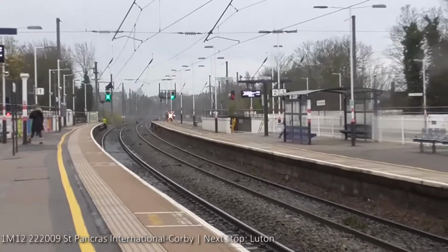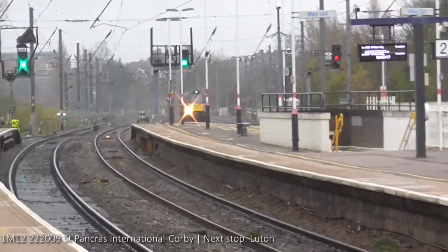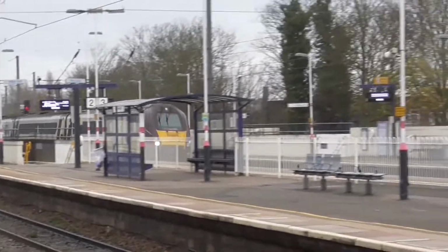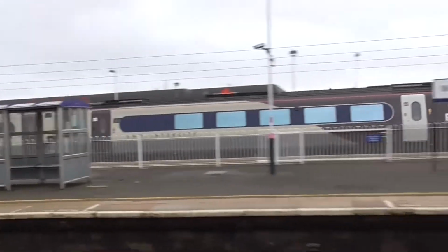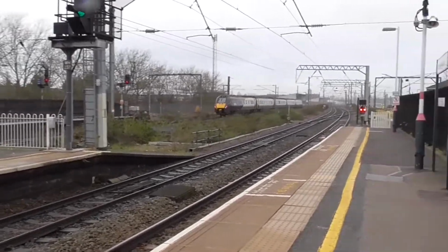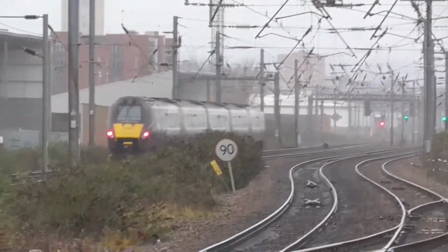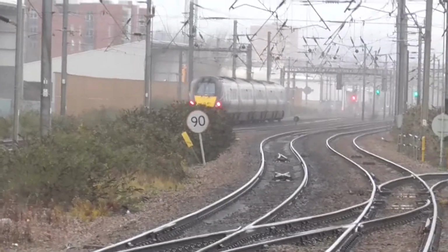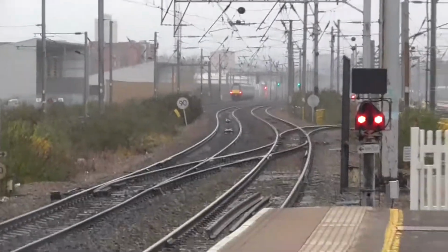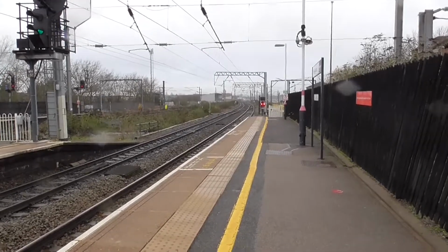Passing through now, we have an East Midlands Railway Class 222 going from St Pancras International to Corby, which is 222009, another 5-car set. You can just about hear it accelerating as well. It still hasn't got up to full power yet. And these units are going to be replaced by the 360s once they enter full service. Not sure when the 360s enter service actually. Must be pretty soon if they're being stabled in the depot.